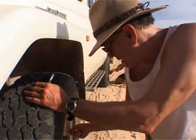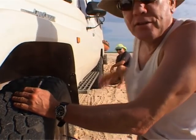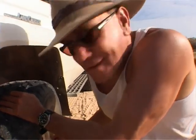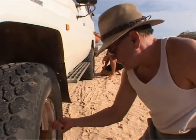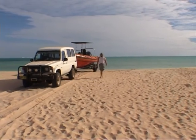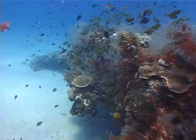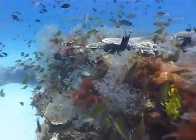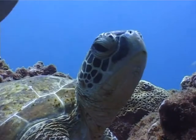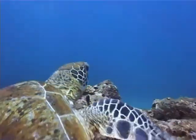What I'm doing here is we're letting the tyres down so we can back the boat right into the water. On this soft sand, we'd bury the truck if we don't let the tyres down. Ningaloo has large populations of turtles. These marine reptiles attract tiger sharks that often hunt the reptiles in the shallow lagoons.